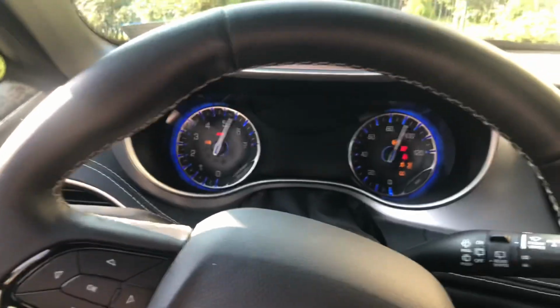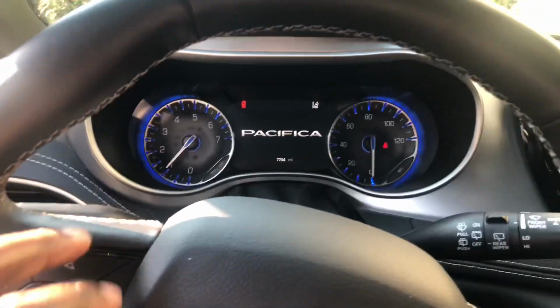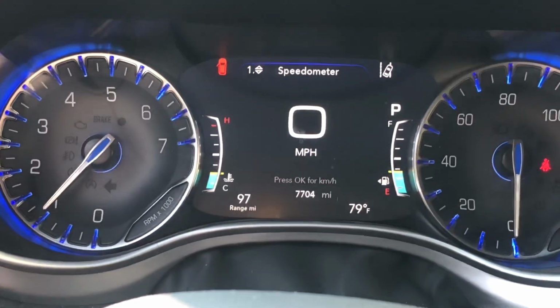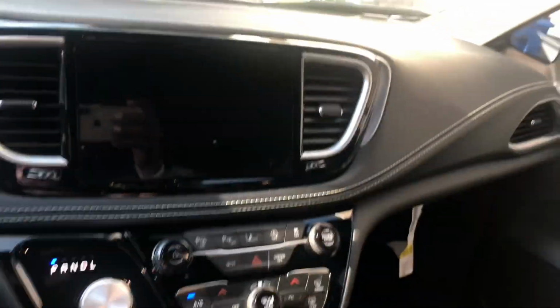Open the door, side door. Let's see what we have. Start him up, nice and smooth. We ain't got a dashboard on it. Listen, my wife just had twins, so we needed more space. We got to have like 100 miles on it. We ran it up a little bit, took it to Virginia. But we gonna do our thing.